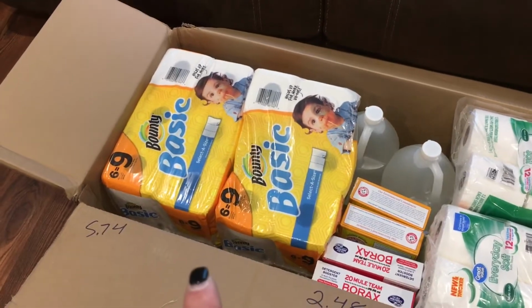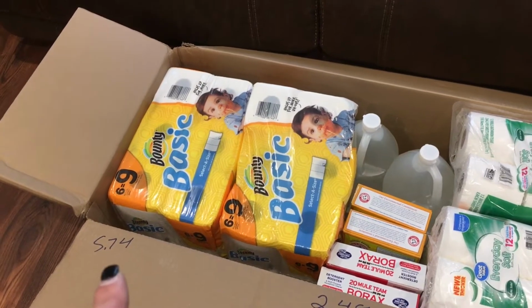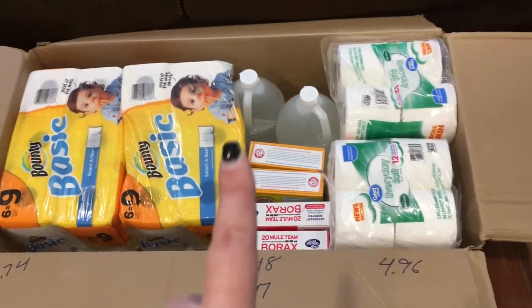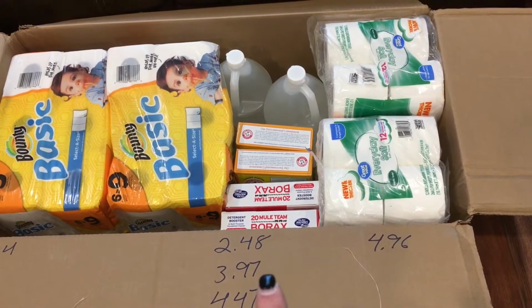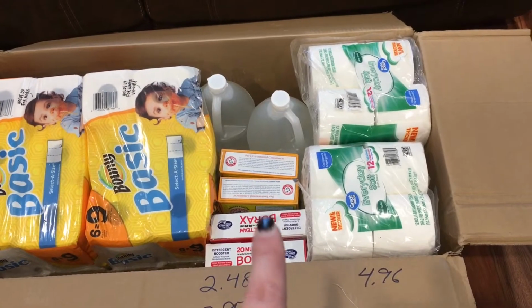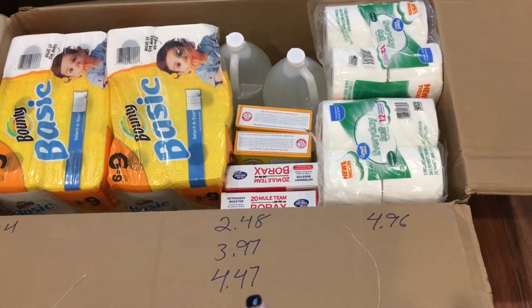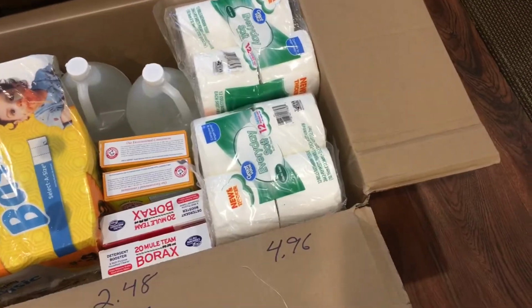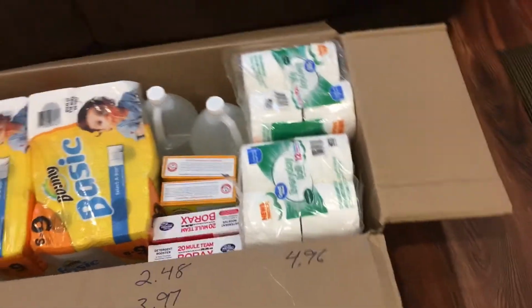So these are packs of paper towels, just the Bounty. Each of them was $5.74, and I picked up 2 of those. 2 gallons of white vinegar, and those were $2.48 each. The Arm & Hammer washing soda was $3.97. The borax was $4.47, and 2, I think they're 12 packs of toilet paper were $4.96 each.